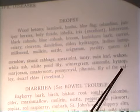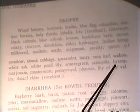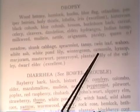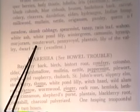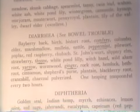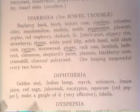And the hyssop helps open up the pores to help the waste come out. And the chamomile and the marjoram, which is commonly called a seasoning, the pennyroyal, and the dwarf elder. Diarrhea, of course, is another form of constipation.